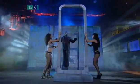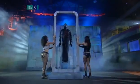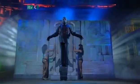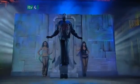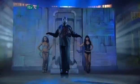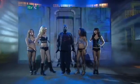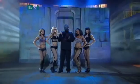Let's see that again. Here's the frame, and there it goes, proving once and for all that it's not done with wires. Yet the magician continues to rise. And now he commands himself to lower, just in time to meet the ladies. How very smooth.